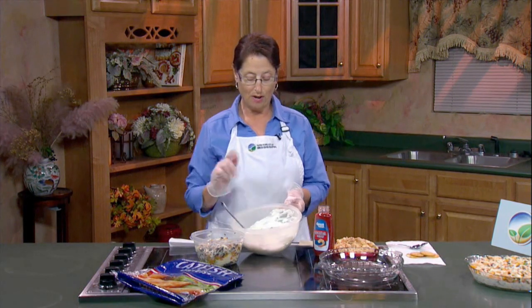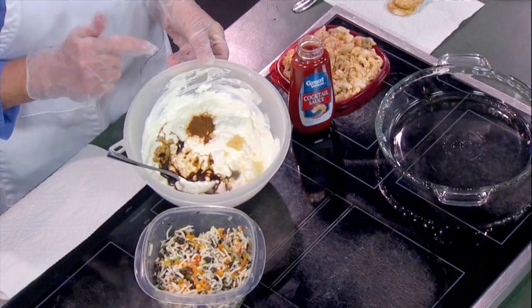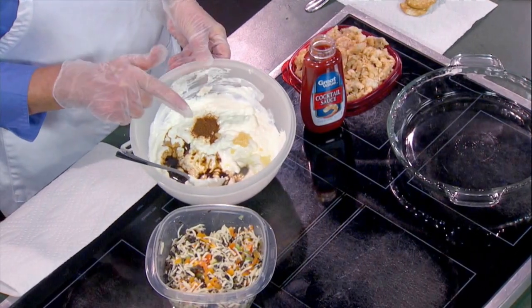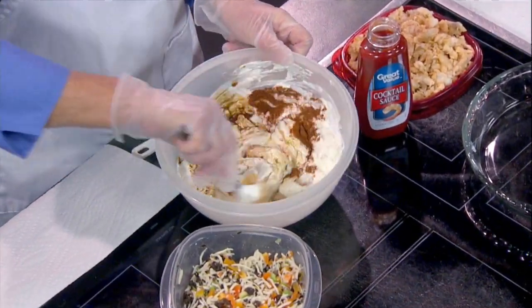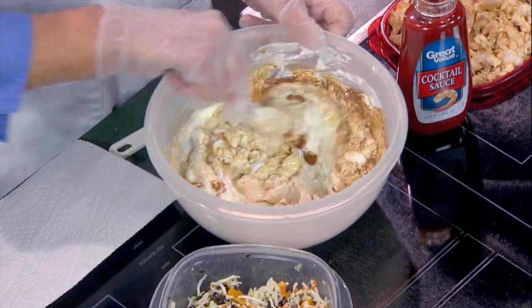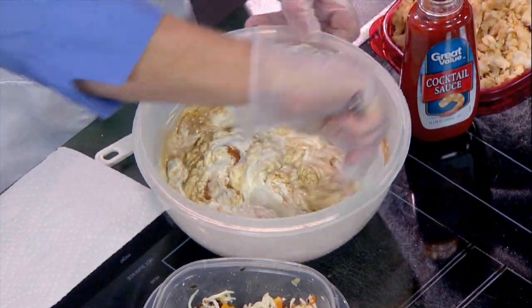So we're going to start out with the bases: cream cheese, red pepper, garlic, a little lemon juice, and some Worcestershire sauce, and it's mixed also with a little sour cream. We're just going to put that together. And this is going to be the base to our start.